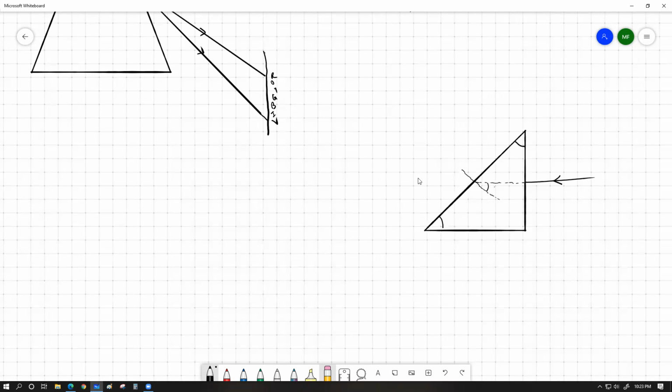Now you need to understand this. This is going to be 45 degrees perfectly, because this is 45 degrees, this is supposed to be 45 degrees, and this whole angle is 90 degrees. So this is going to be 45 degrees as well. The material of this 45-degree glass prism is chosen in such a way that it has a critical angle that is significantly less than 45 degrees, maybe 40 degrees, 42 degrees, something like that.